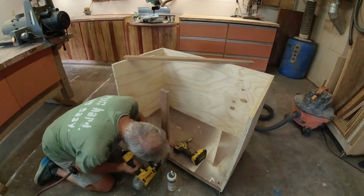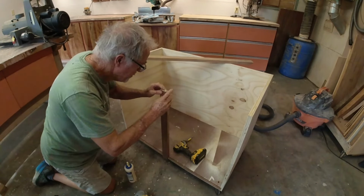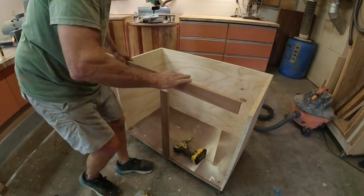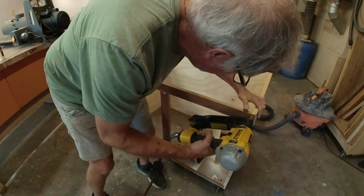I also notched the bottom of that middle stile so we could have some weight bearing, and I put a biscuit between the upper rail and the stile, and that's pretty much it for the box, except for a few pieces of trim that I'll put on later.